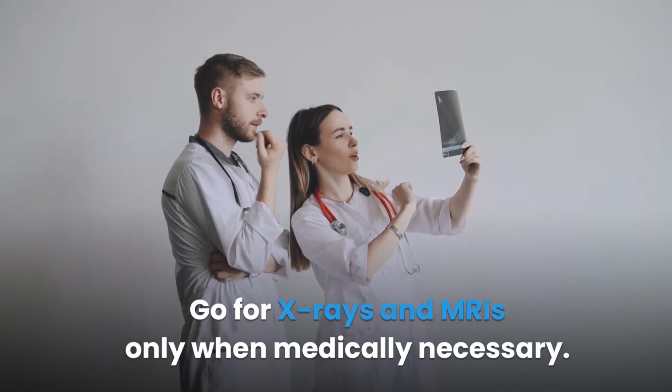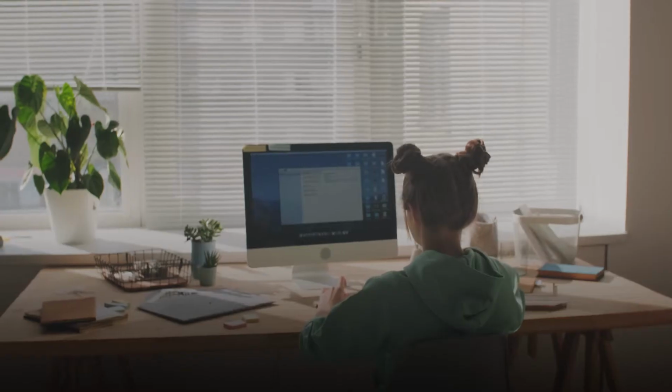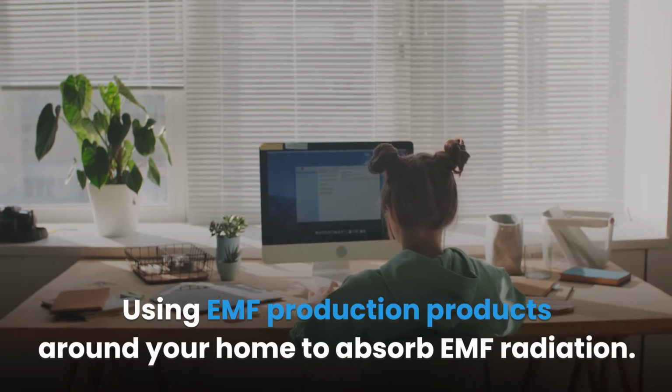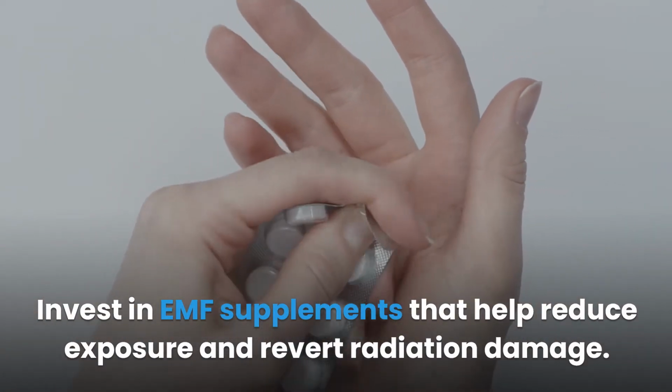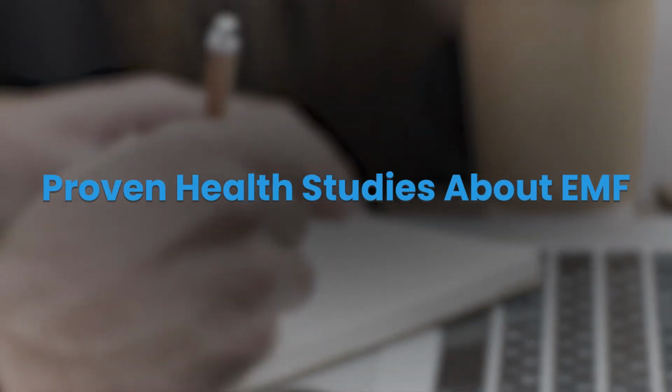Go for X-rays and MRIs only when medically necessary. Use EMF protection products around your home to absorb EMF radiation. Invest in EMF supplements that help reduce exposure and revert radiation damage. Proven health studies about EMF.